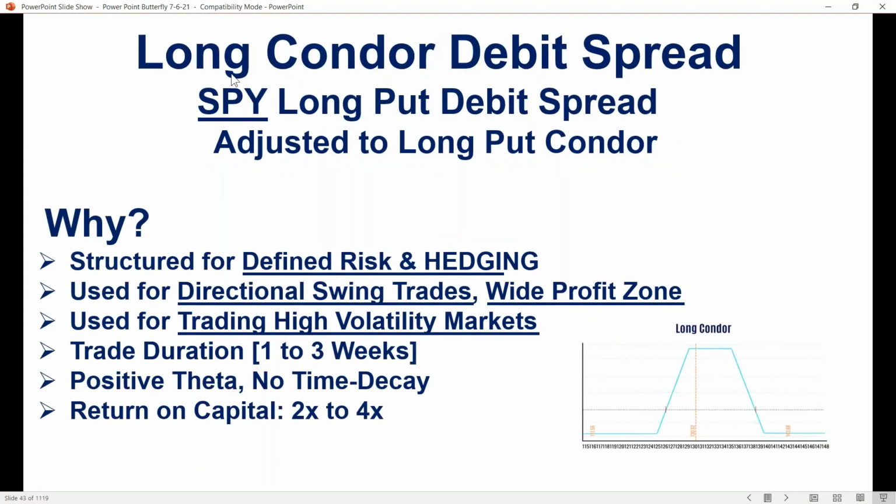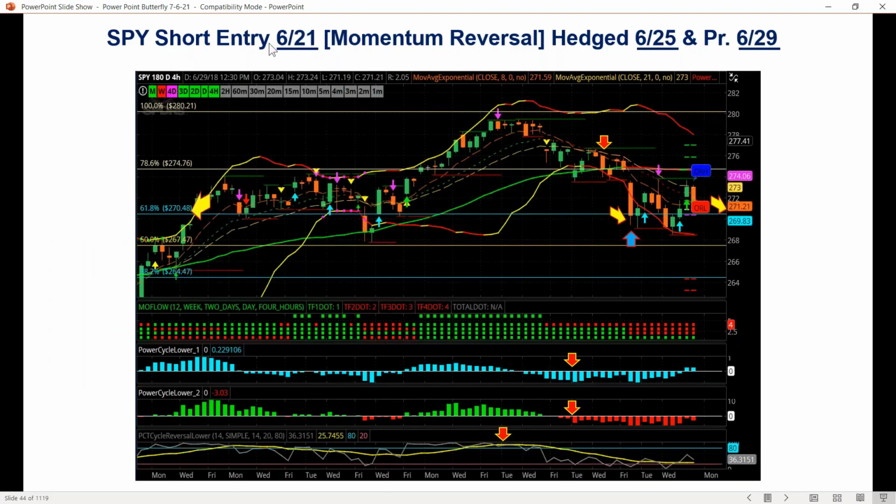And so here's, again, it's great for hedging because this is an example of a SPY put debit spread that we adjusted to a Condor, and we were able to turn this into actually a free trade by doing this hedge. All right, so this was a put debit spread, and it was trading at the time right about here, 275. And again, using Fibonacci, we were targeting down to about 270, this area here.